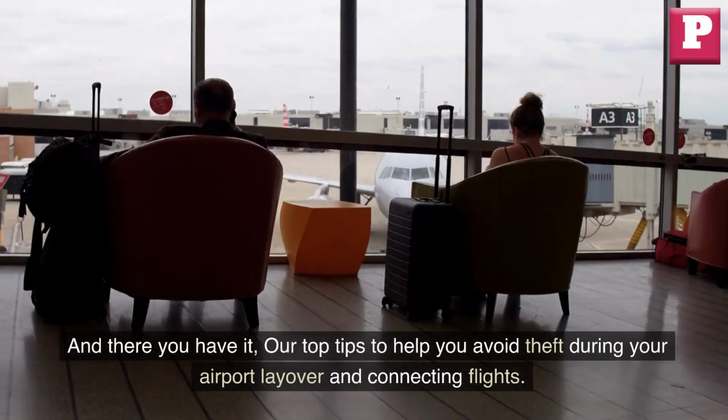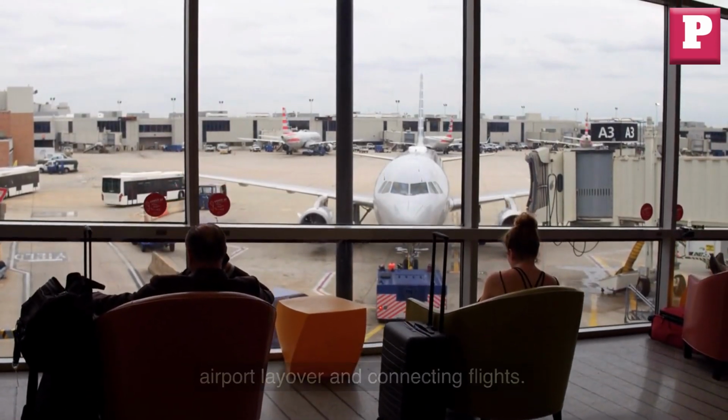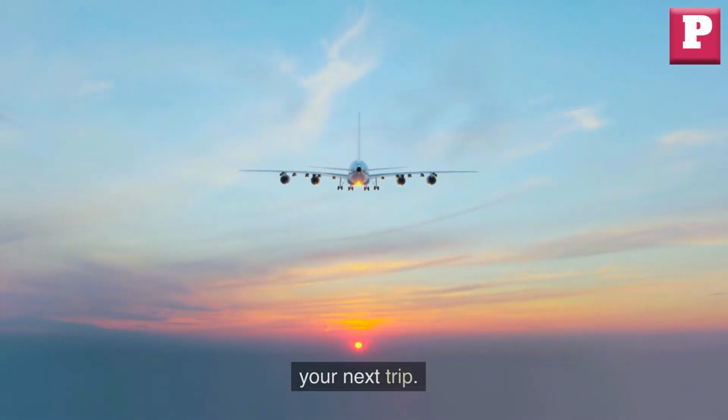And there you have it, our top tips to help you avoid theft during your airport layover and connecting flights. We hope you found these tips helpful and that you'll implement them on your next trip.